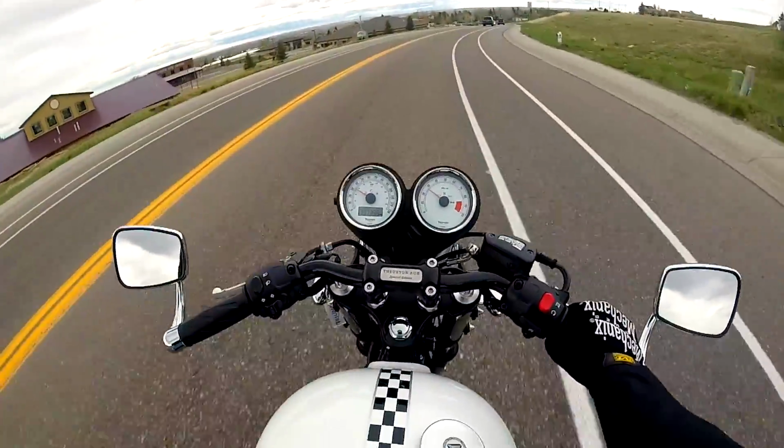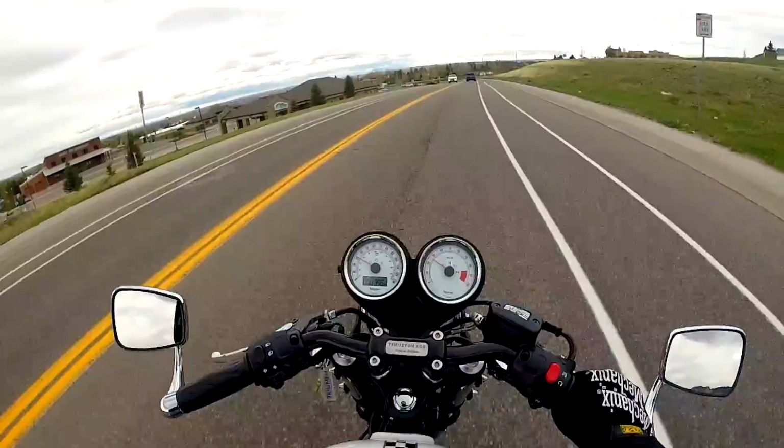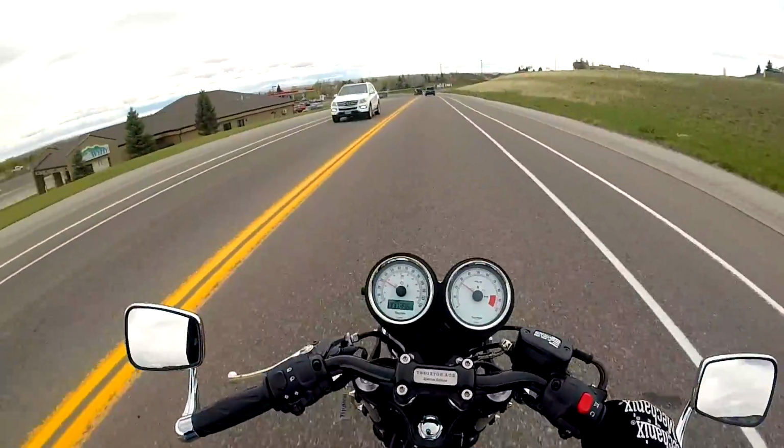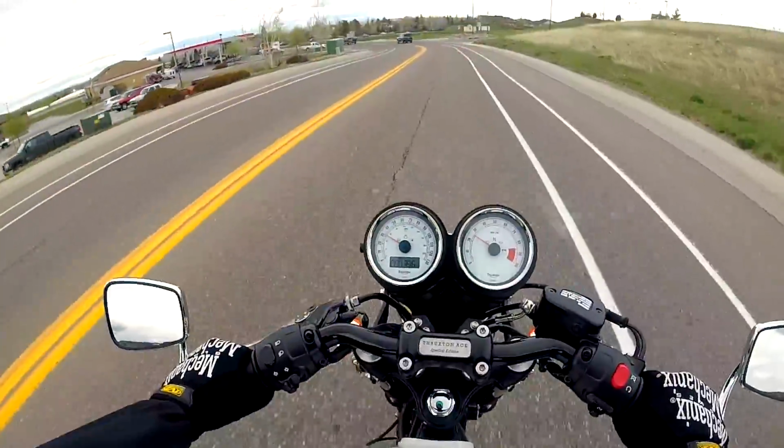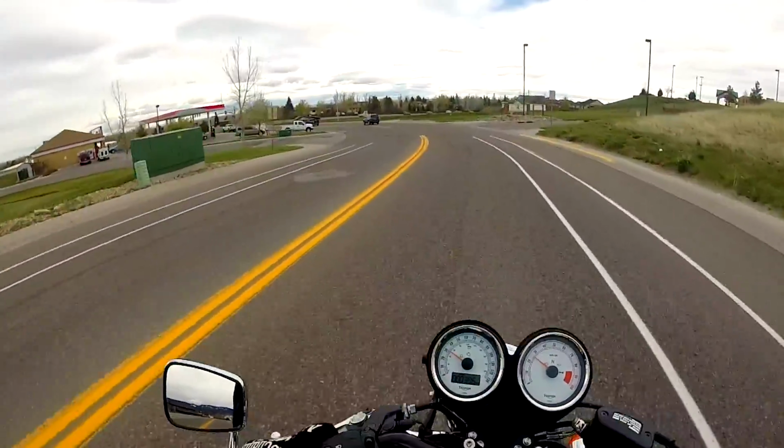And if you're on the fence about it, the riding position has been fixed. It's great. Hands are great, shoulders are great. I'm 6'3". I feel really in control of the bike. The bike feels wonderful.